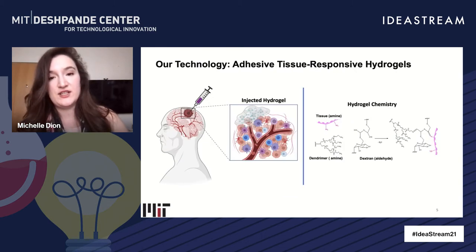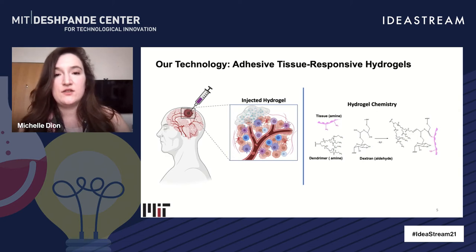Our approach to these delivery challenges is to use an adhesive hydrogel to mediate controlled delivery of therapy to the post-tumor resection cavity or inoperable brain tumors. Our hydrogel can serve as a local depot for a variety of therapy types and can provide tunable sustained therapy release. By delivering therapy locally, we are able to circumvent the blood-brain barrier and confine exposure of the therapy to the tumor site, limiting off-target toxicities and reducing the dose required to achieve efficacy, addressing many of the challenges I spoke about on the previous slide.